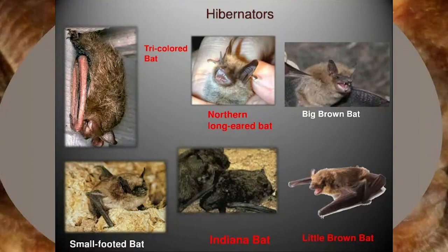and the Indiana bat. The Indiana bat has been a federally listed endangered species since 1967. Populations of this species have been declining because of reductions in available habitat, along with other pressures on the species.